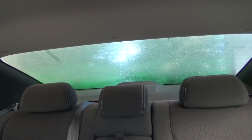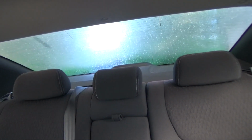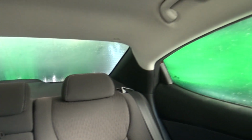I have to admit that the inside of my windows are steaming up a bit. I'm going to have to put the air conditioning on. Might just run it on high for a minute just to clear everything. Just running my demister. Let's turn it down a bit. I'll just keep the demister running. Okay, sounds like it might be doing the wheels at the moment.